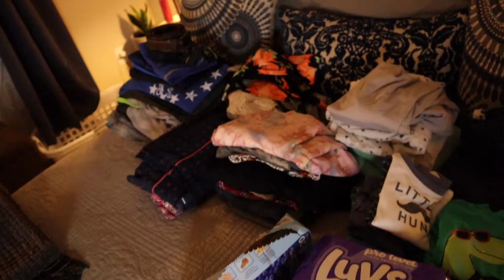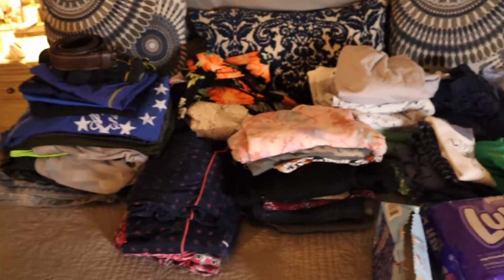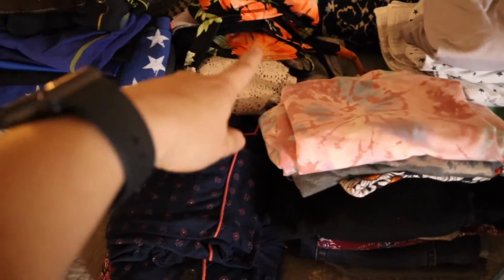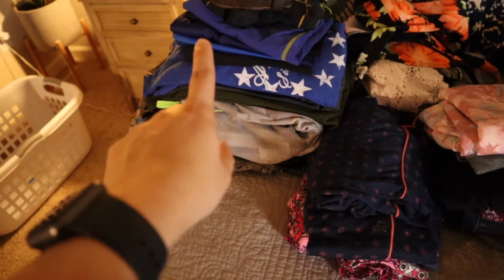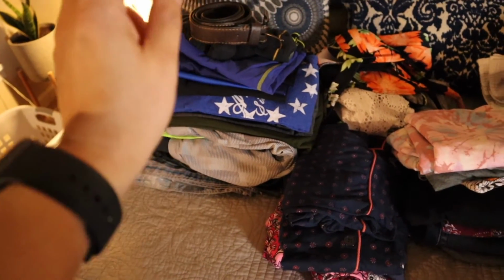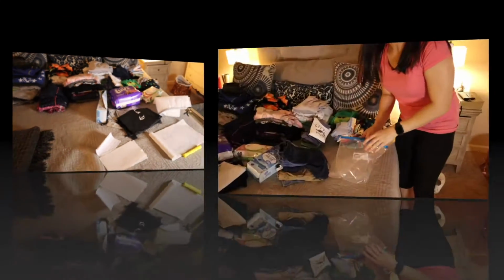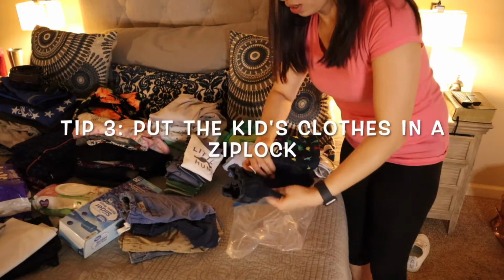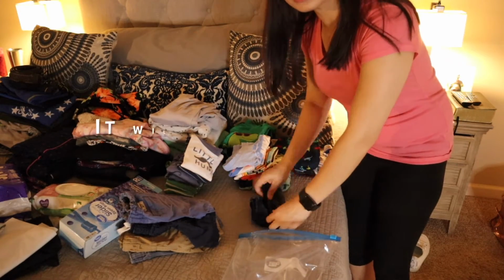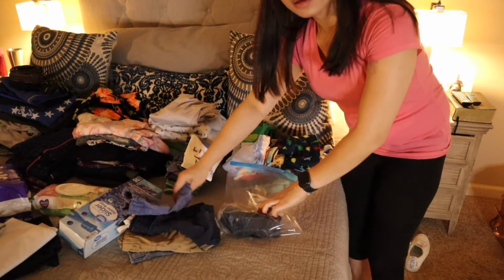And those are my stuff and David's stuff. These are my clothes, my pajamas, bathing suits, and underwear in there. And these are my husband's stuff. So yeah, that's it. What I do is I just roll these clothes and put them in the Ziploc. Okay.